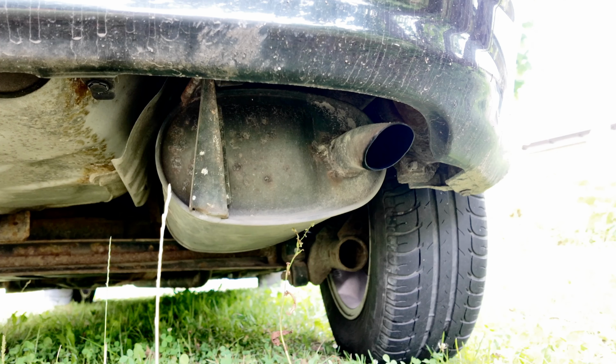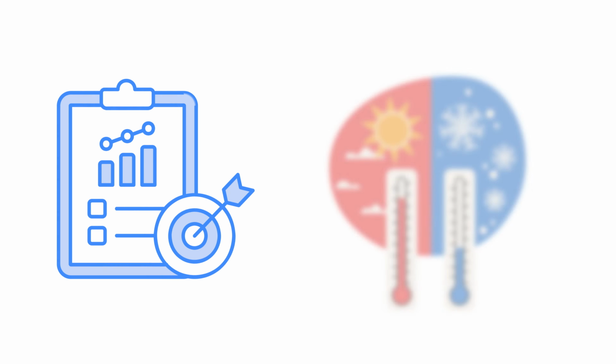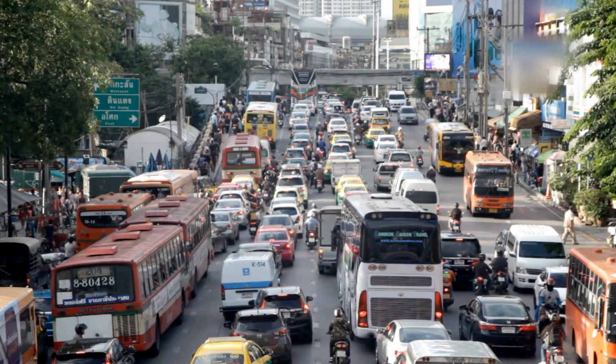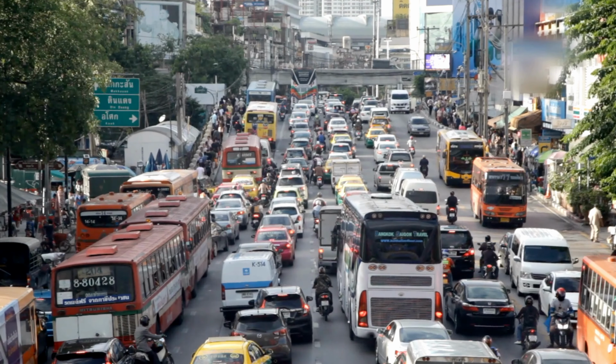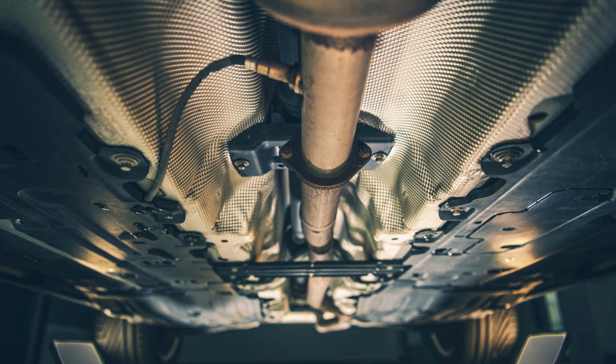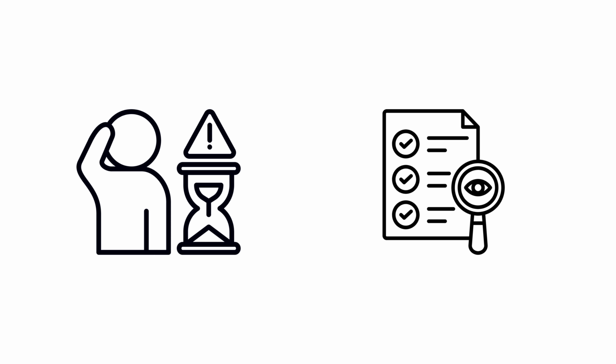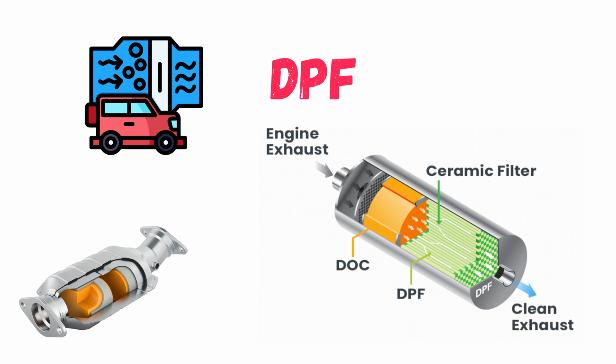It explicitly requires stable emission performance across wide ambient temperature ranges, frequent stop-and-go urban driving, long idling periods, high load operation, and extended durability periods. As a result, aging behavior, catalyst deactivation, and long-term thermal and chemical stability become core design requirements, not just validation checks. Particulate filter systems are among the components most affected by Euro 7.